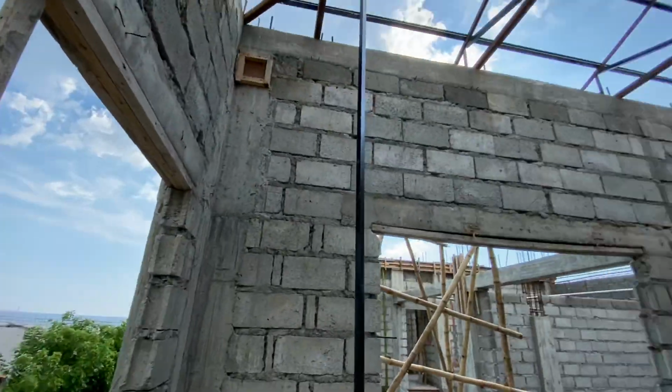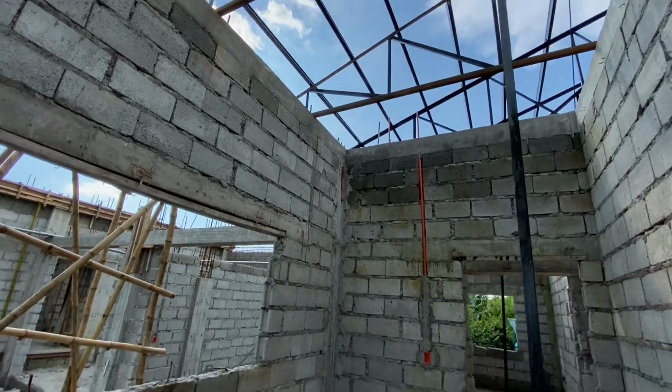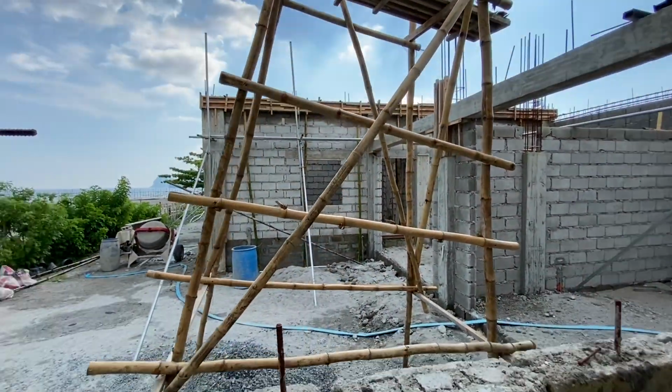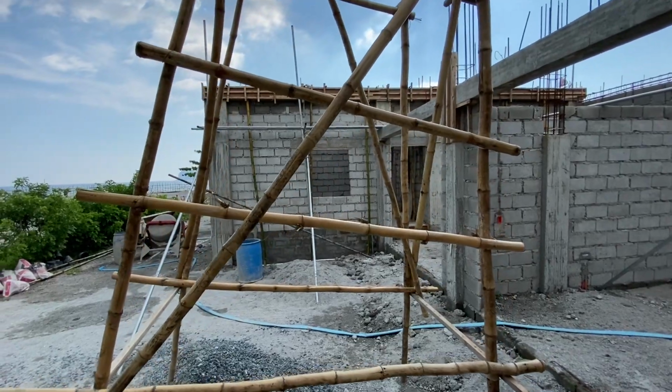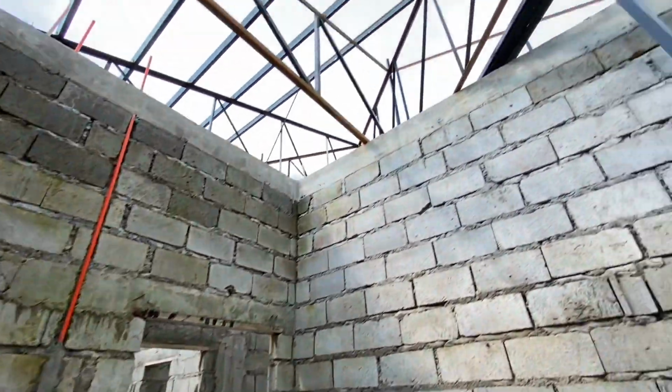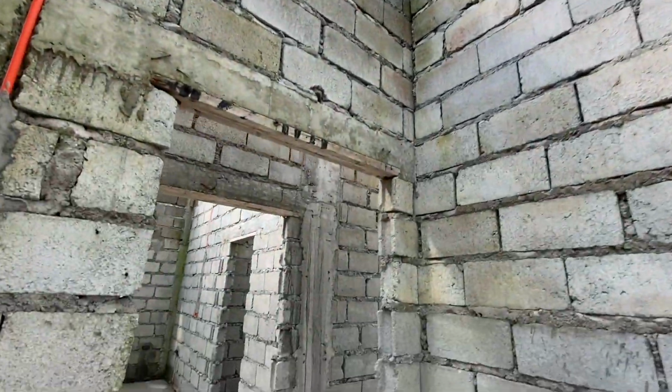I've been pretty stressed out about the build being my first build. I'm going to admit, you know, it wasn't easy. And we still got a long way to go, to be honest. We still got a long way to go. Anyway, let's keep looking at this roof.